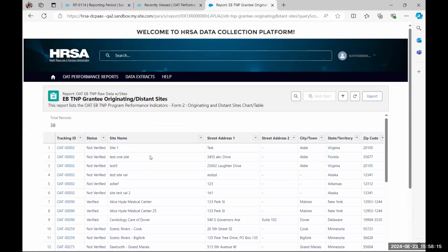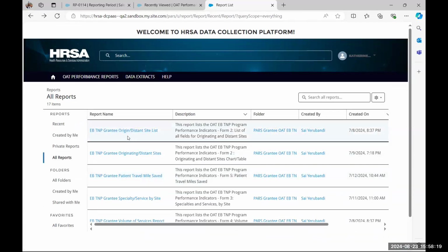So there's the information there. We also have for you the EBTNP grantee origin and distance sites list. This report lists all the information that is put in for any particular site, not just what you see in that table on Form 2, but all the fields that were listed when we were looking at editing a field or creating a field. All of those fields associated with the site are here.